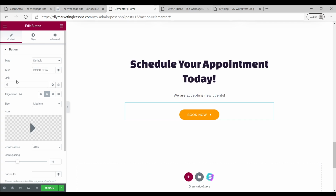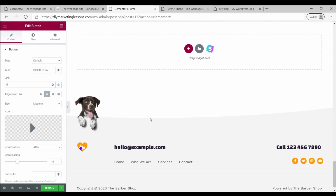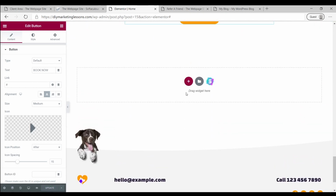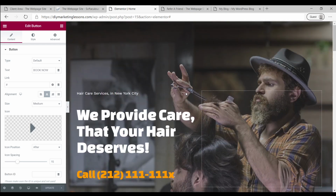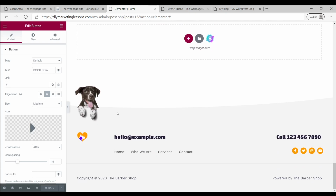And then if you had a scheduling service, you'd have this go to that scheduling service, or if you had another form on your site specifically for that, you would do that. And that's pretty much it. So we have just crafted the main page. So now the only options that we're going to look at would be the footer and the header.